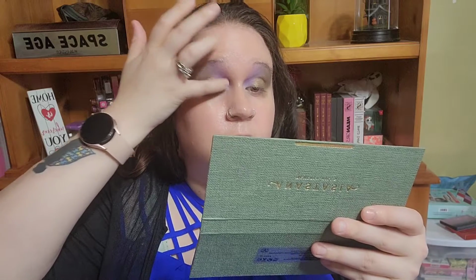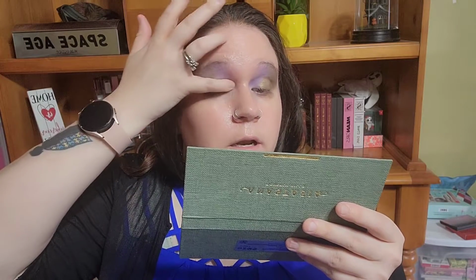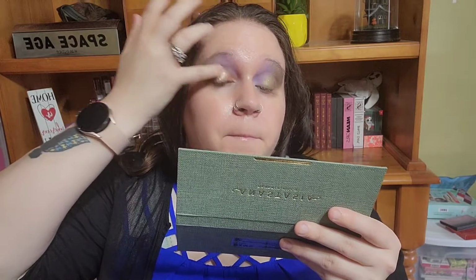So then for the inner part, let's see, what does this look like? This is the shade Lily. It's like a brown with a peachy purple shift. Let's try that on the inner part of the eye. Well, I don't know if this is necessarily what I envisioned in my head, but it's not awful.